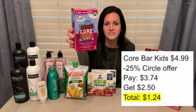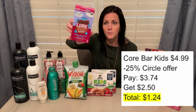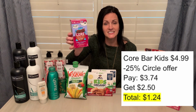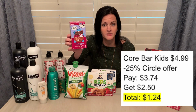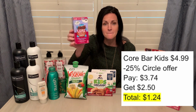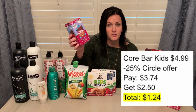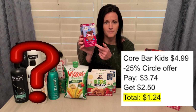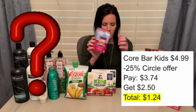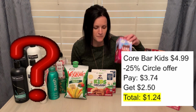The last thing that I grabbed were these Core Bar Kids. These are found in the refrigerated section near the produce. So these are priced at $4.99 each. There is a 25% off Target Circle offer, so you will pay $3.74, but Ibotta has a $2.50 rebate right now, making these just $1.24 for all 5 bars. And I thought that was a great price, and I love having these bars, something simple that we can take with us in the car. So hopefully they're good. We have not tried them yet. If you've tried them or your kiddo has tried them, let me know what they think.